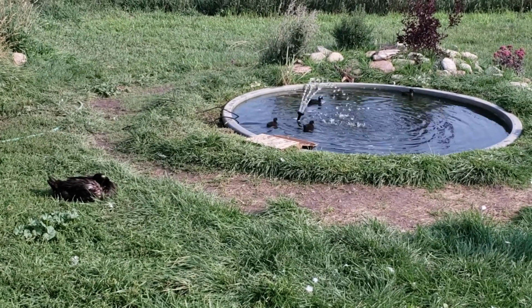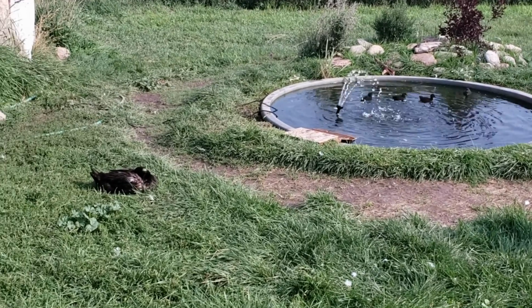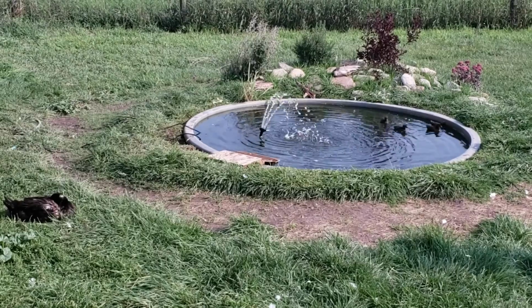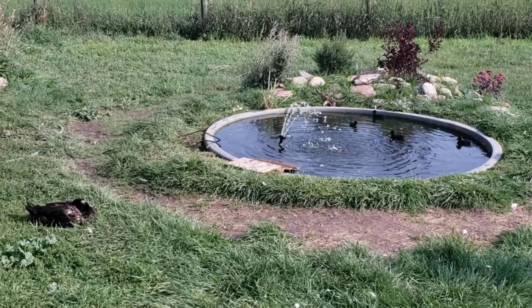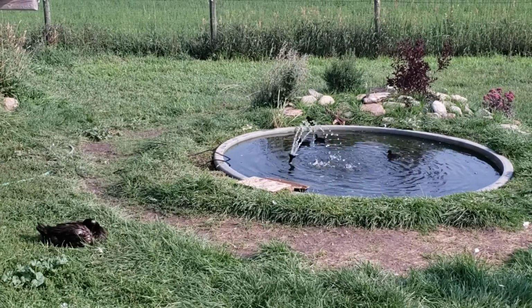So the biggest suggestion, or I don't know, advice, I try not to give advice because everybody's situation is different, but if you're going to hatch duck eggs naturally and let the mama duck raise them, the best advice I guess that I have is just to understand that that mama is going to be upset no matter what.